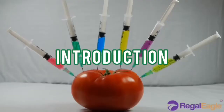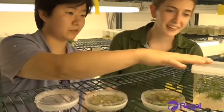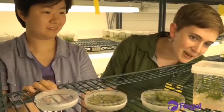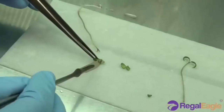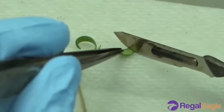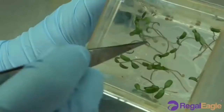Introduction. Genetically modified crops are plants used in agriculture. The genetic material, DNA, has been modified in a way that does not occur naturally using genetic engineering methods. The aim is to introduce a new trait to the plant which does not occur naturally in the species.